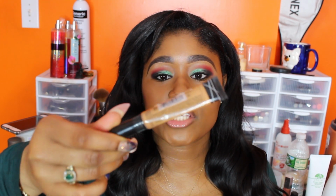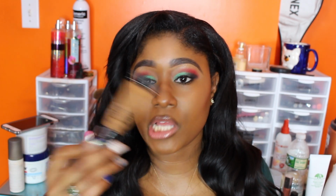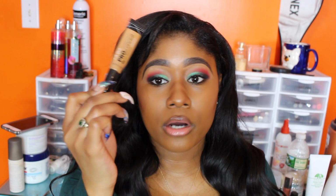Just go to the beauty supply store and buy 3 shades that you think are going to match. The shade that's your actual skin tone, the shade that's darker so you can contour with it, and then the shade that's 2 shades lighter so you can highlight your eyebrows and your under eye with it. Best concealer ever, and it's at an excellent price range.